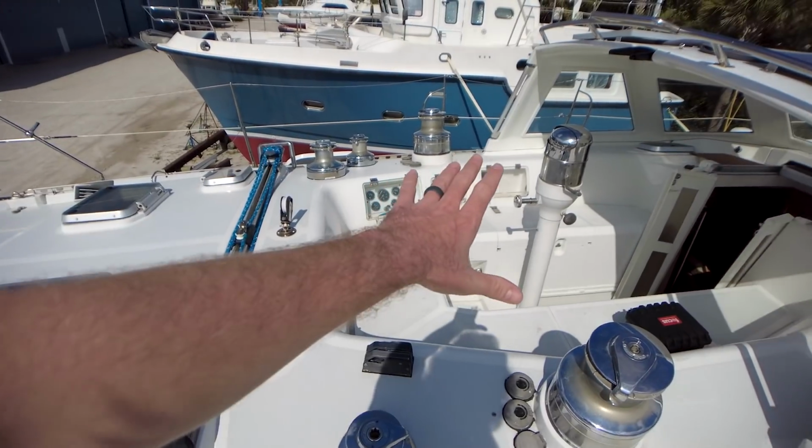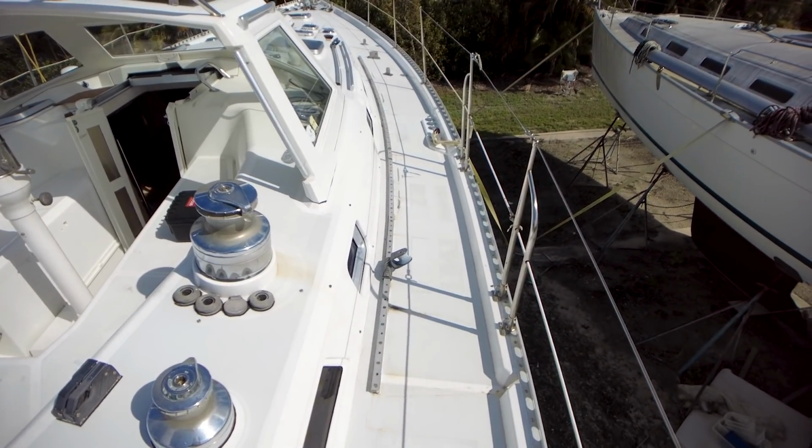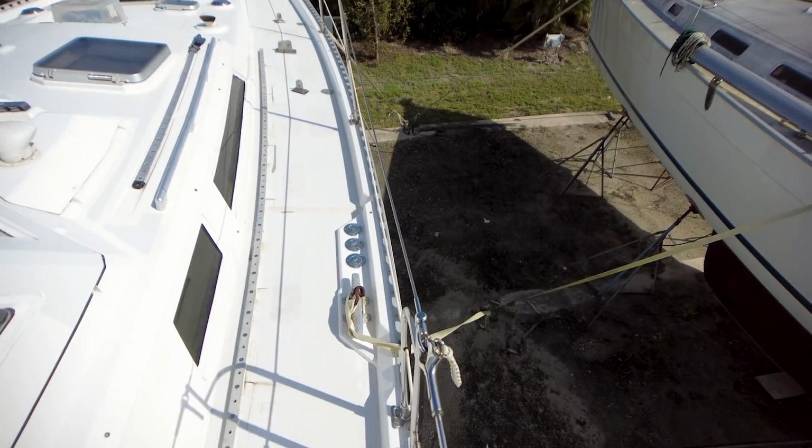Going forward, we've got our center cockpit to port here, but we're gonna look at that when we come back aft. We're gonna go forward first on these side decks. These are really nice wide side decks, high bulwarks. This lifeline is really high.